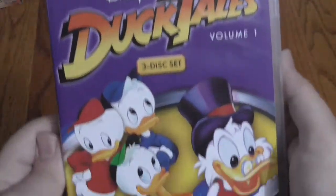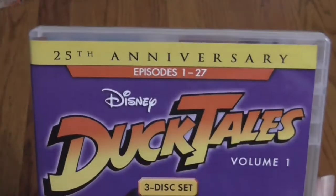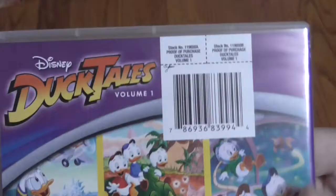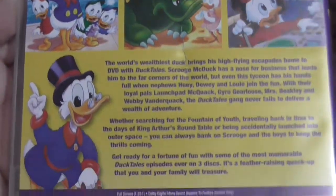DuckTales, Volume 1. A reissue of the original DuckTales 27-episode first volume. It was on sale at Best Buy, so I couldn't pass it up. Eventually I'll find the next couple of volumes.